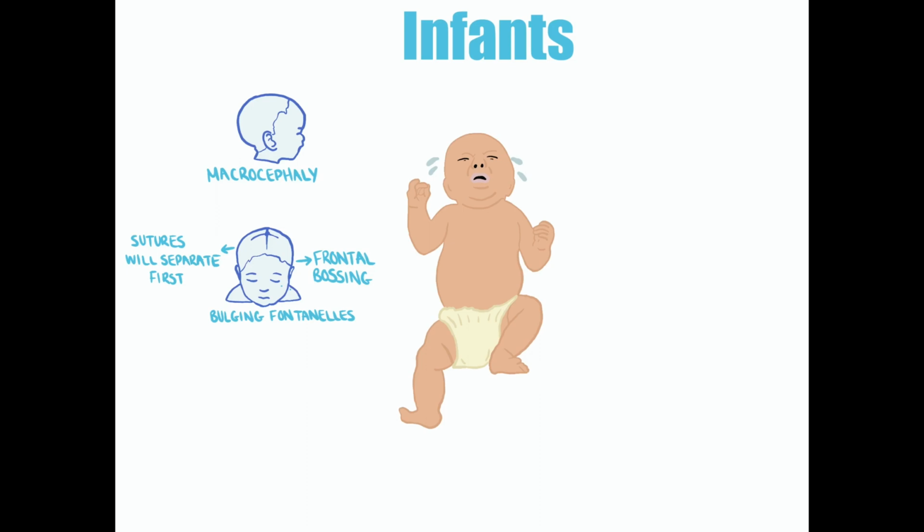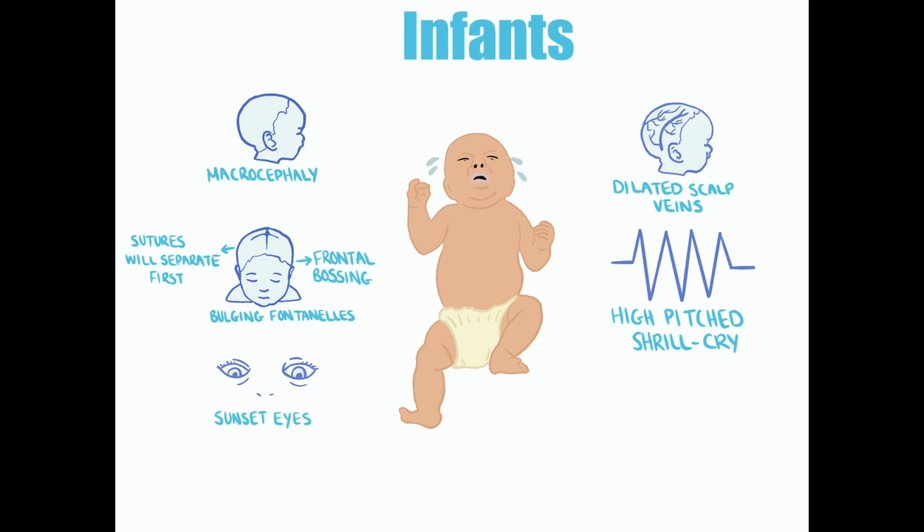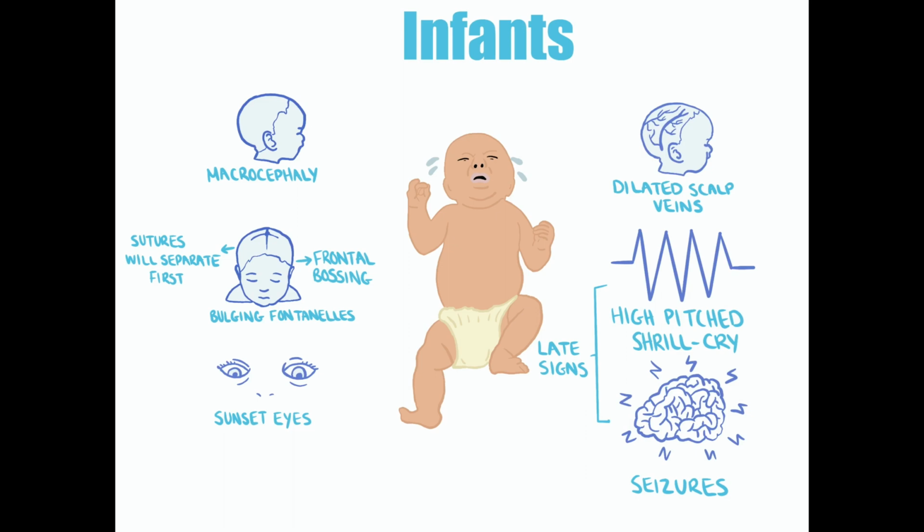Another common sign that we see are called sunset eyes, which is when the baby's gaze is locked downwards. Something else you may see are the dilated scalp veins, which is caused by that increase in ICP. Now, something you may hear is this high-pitched shrill cry, and another sign is possibly leading to seizures. Both the high-pitched shrill cry and the seizures are late signs of hydrocephalus.